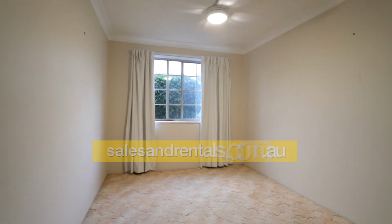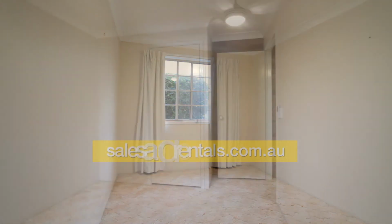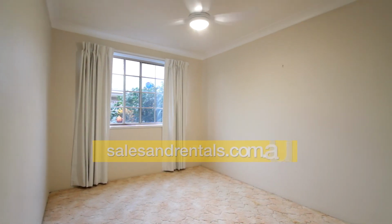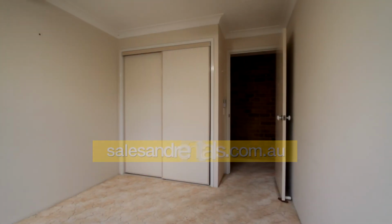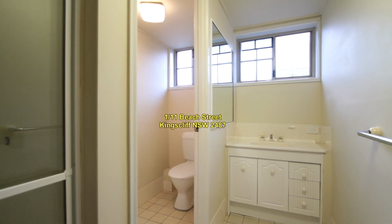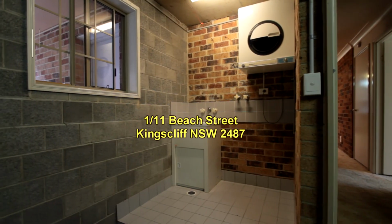And both the second and third bedrooms are adjacent, and both of them have ceiling fans, and both of them have built-in robes. Main bathroom is a three-way bathroom with separate shower, separate toilet and a vanity. Great when you have kids.